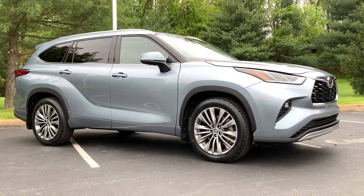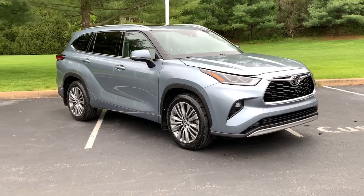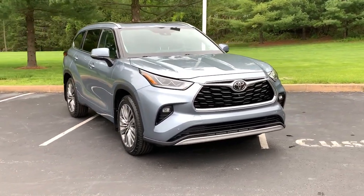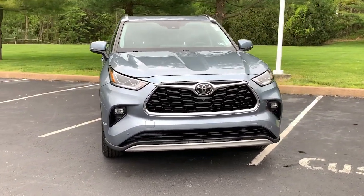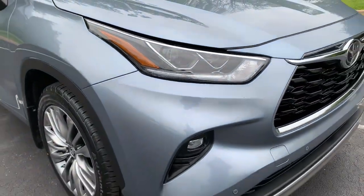You're gonna love the 2021 Toyota Highlander. With less than 40,000 miles on the odometer, this vehicle provides excellent value. From daily drives to epic road trips, this Highlander has you covered.